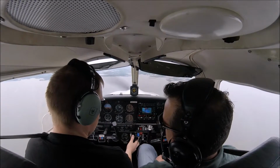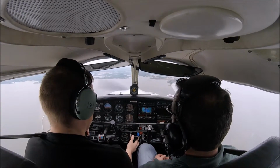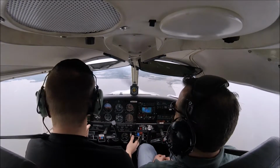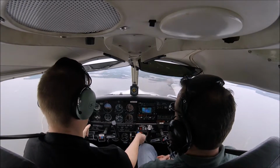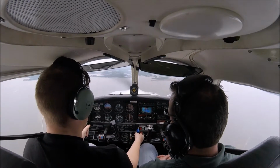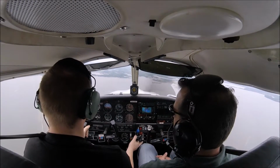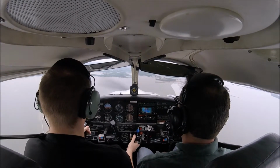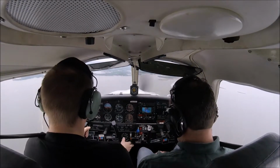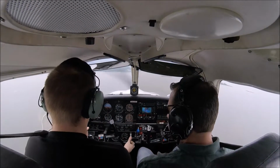About 10, 12 knots, because we're going 120 through the air, 134. Alright, good. Let's begin our descent down into the pattern. Good. Mixture is still full. Yep. Not going to drop our gear yet, though. Nope. Alright, we should still technically be on the fullest tank.